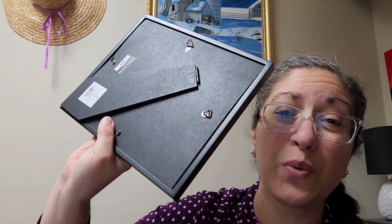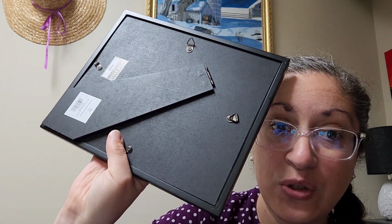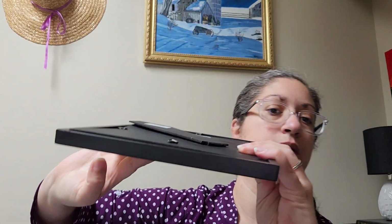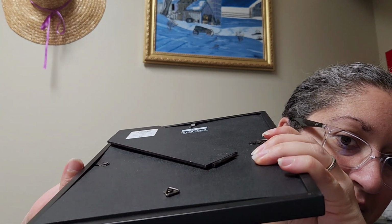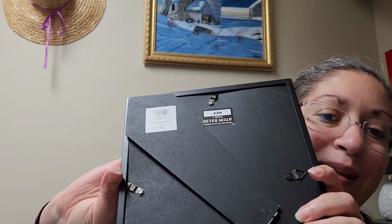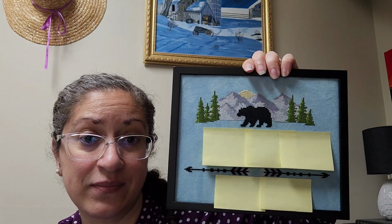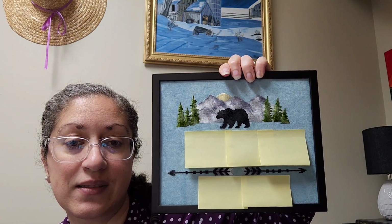And turns out the foam core is just a tad bit too thick. I had to really squeeze this in here. I don't know if you could tell. It's bulging just a little bit. And I had to use the tools to squeeze those little two metal pieces back into the frame to hold it. But anyway, yep. An FFO this week. Super psyched.